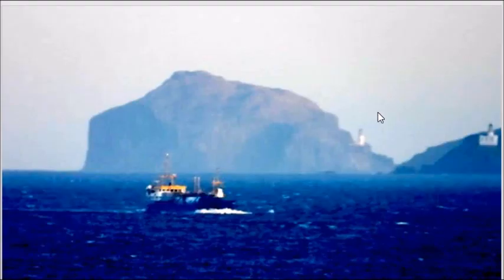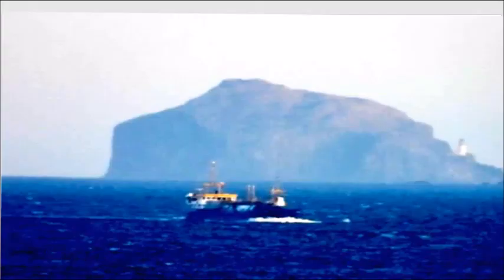A few days ago, I published a video in which I showed this picture taken from 37 meters at Kinghorn of the Bass Rock Island, and also this picture taken from 5-meter elevation at Dalgety Bay in Fife. And I asked flat earthers if they could explain the observation.